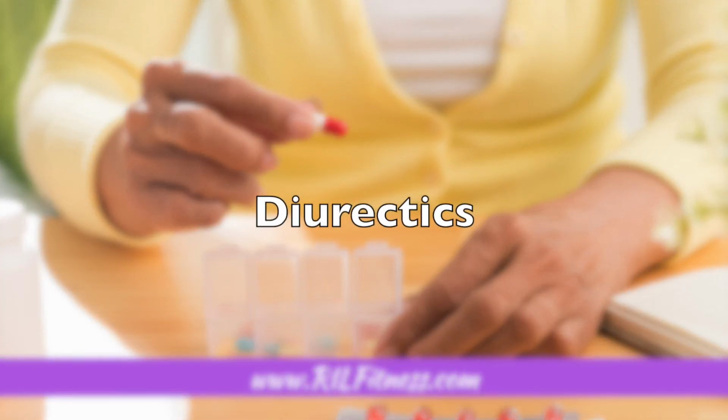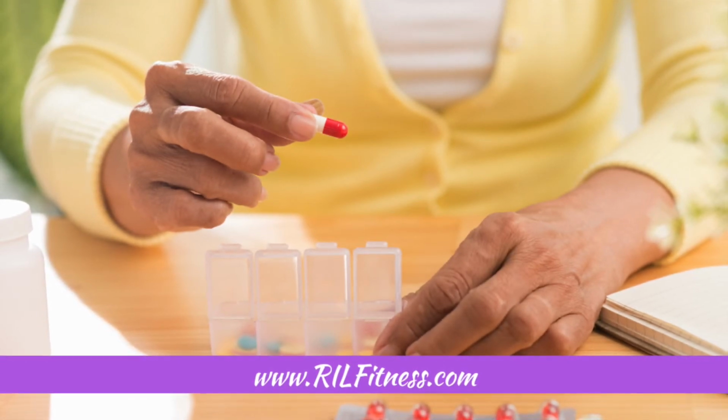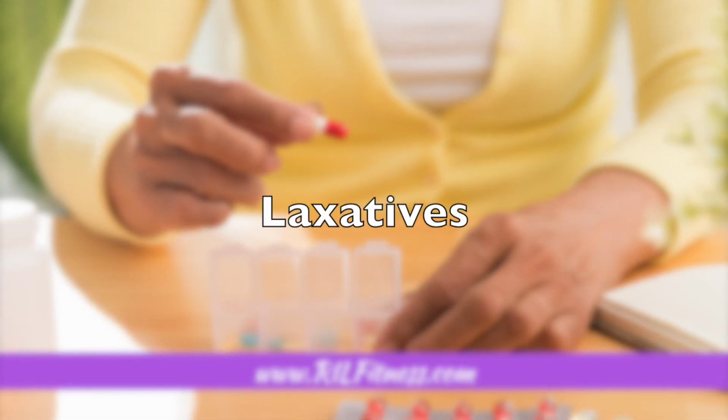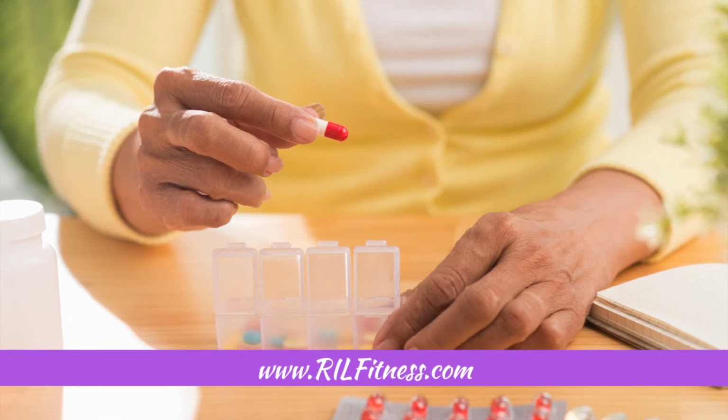Diuretics. Elderberry is a diuretic, so taking it with prescription diuretics will increase the effects. Laxatives. Elderberry has laxative effects, so it should not be taken with other laxative medications.